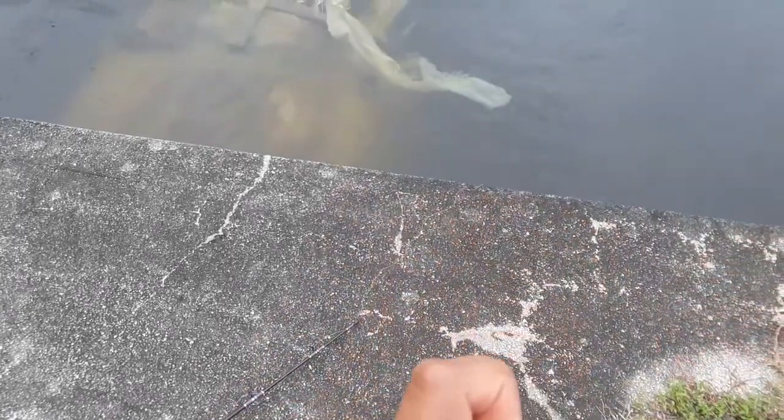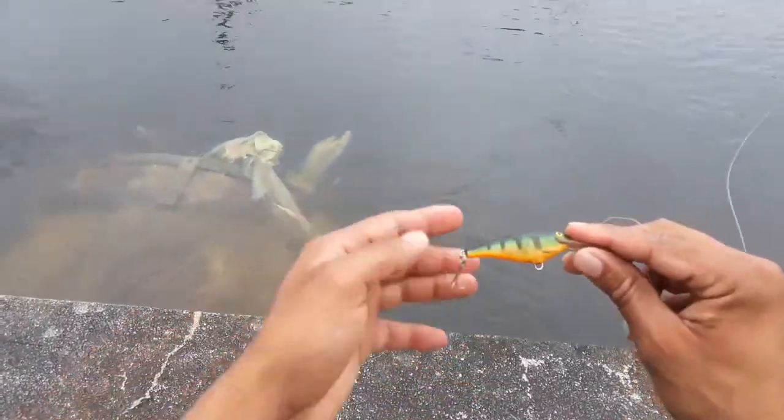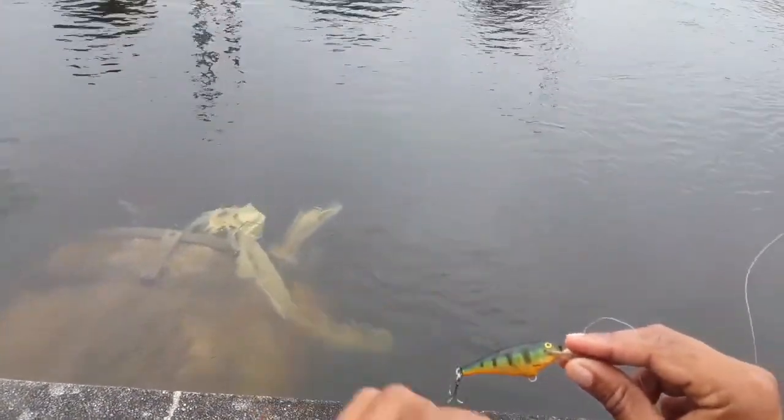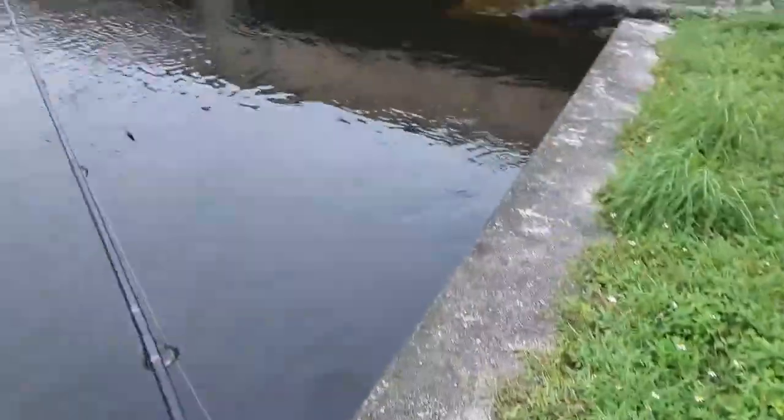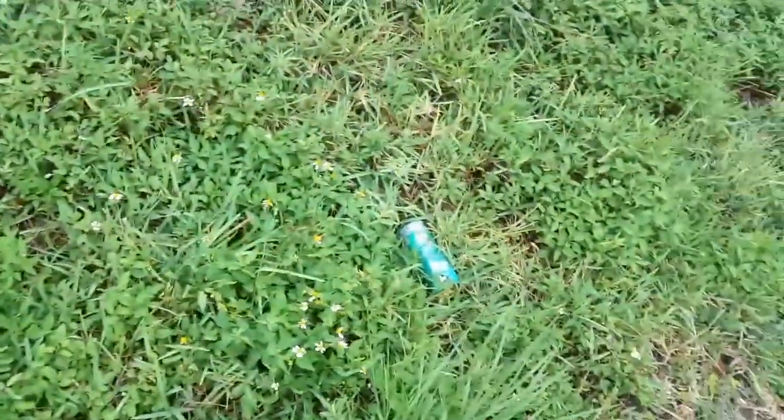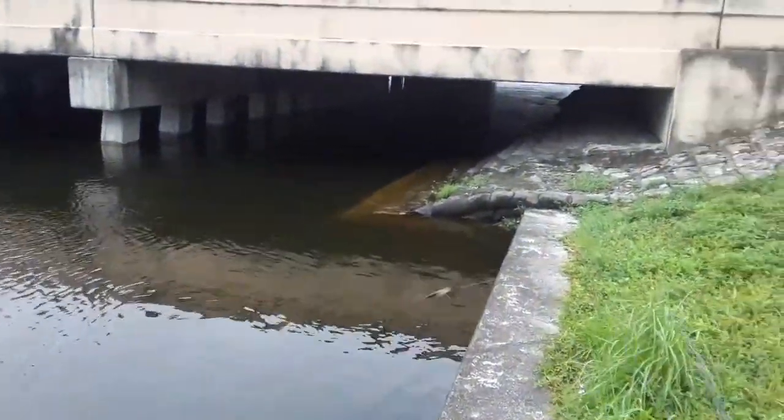Once you're all tied up, how I like to fish my lures is just with one treble hook in the back. It reduces the amount of snags and stuff like that, so make sure that's open. And we're going to be fishing with this Rapala right here, one of the most legendary lures.